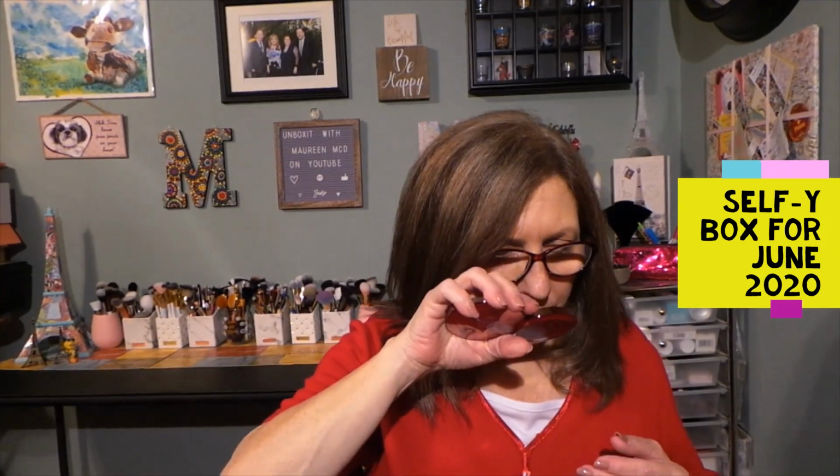Nice. No scent, which is nice. It does have a mirror, which is good. I can see that hair that's bugging me that I could not find before. Maybe I need to keep a mirror out here. Well, I'm excited to try that too. Nice and slim. Fit nicely in a handbag.